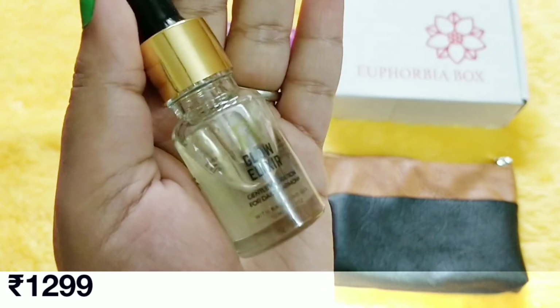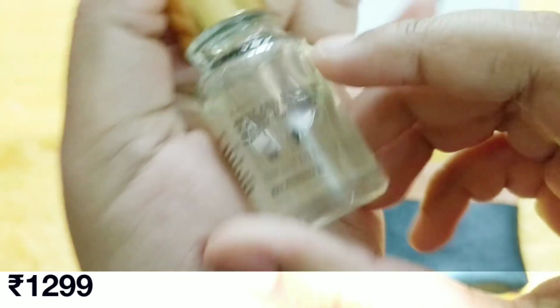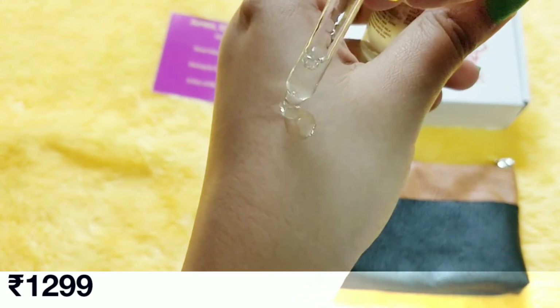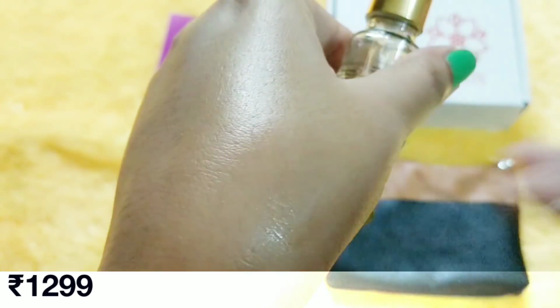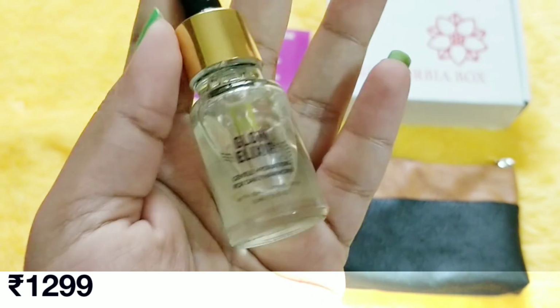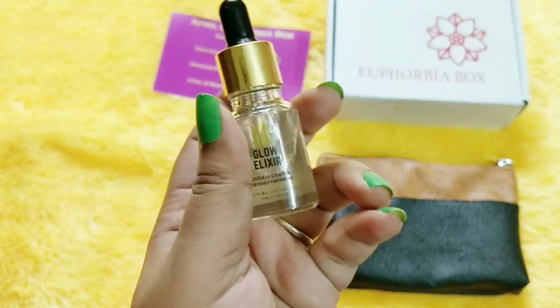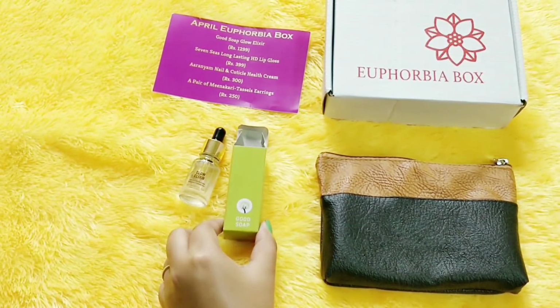So this is how the serum looks like. A very classy bottle packaging. Usually these come in opaque bottles, but this is a transparent bottle, and it has a PAO of 12 months. So let's test the texture. The oil has a very floral fragrance. It is not very oily, but it is definitely hydrating in nature. And I think for oily skin, this is best suited as a night treatment. And for dry skin, definitely a good makeup primer as well as a morning serum. I'm definitely excited to try this one. A new brand for me, and a very cute packaging also. So this is my first product.